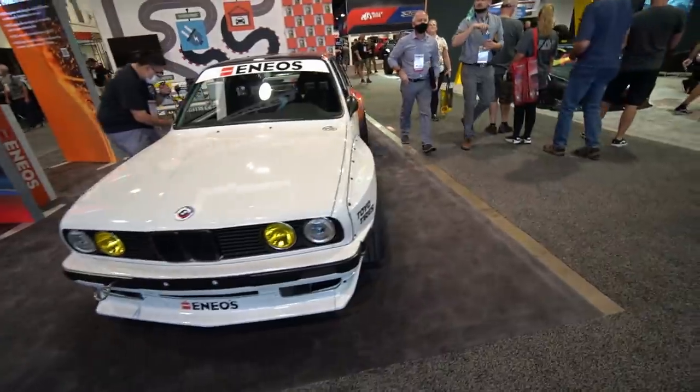Once you see all these builds in person and you see how unique they are, it just makes you want to go back home, spend money on your own car, and try to get it as close as possible to what you're seeing. Obviously not very realistic, but that's just the feeling I'm having. I just want to spend all my money right now and build something great and have it displayed here at SEMA.